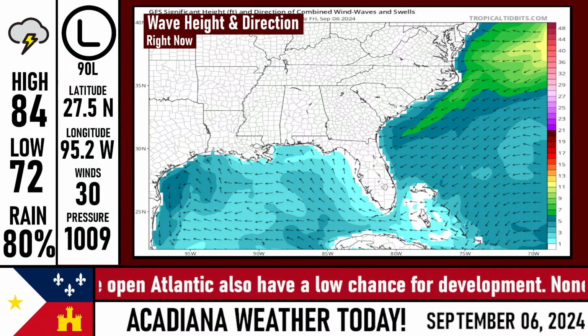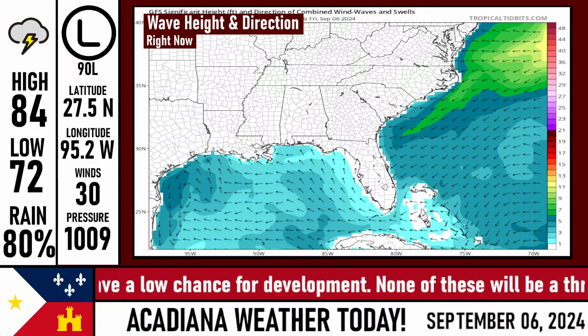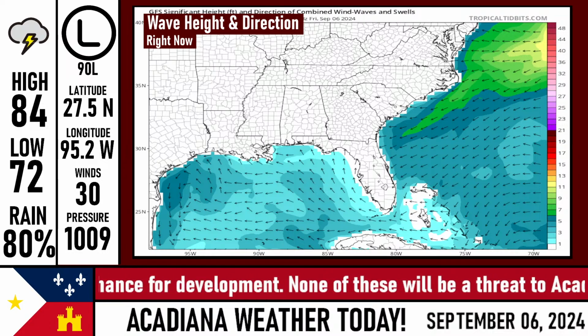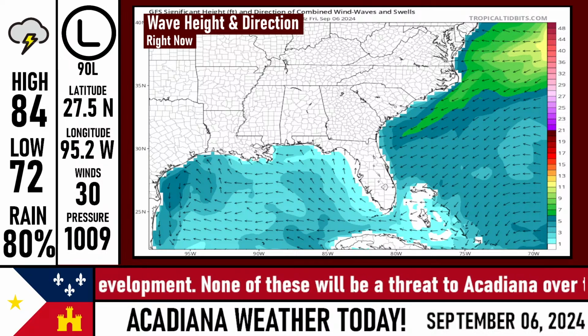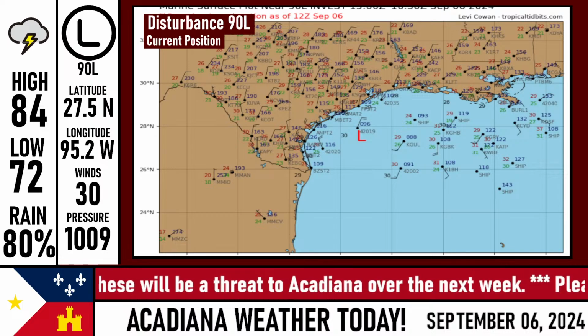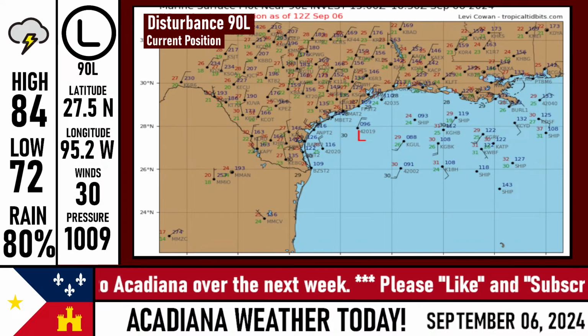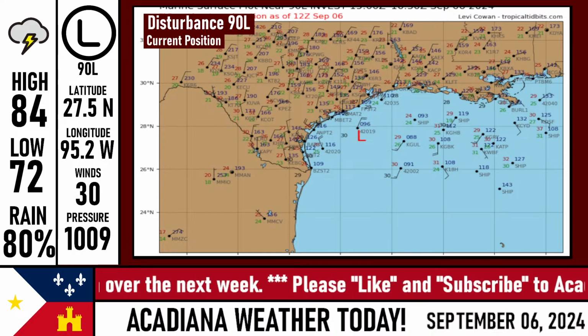But still a pretty rough day in the Gulf of Mexico with winds out of the southeast at about 15 to 20 and gusty. We'll also see those seas running about 3 to 4 feet, occasionally up to 5 feet. So there's disturbance 90L in its position, again 27.5 north and 95.2 west. Those winds are at 30 miles per hour.